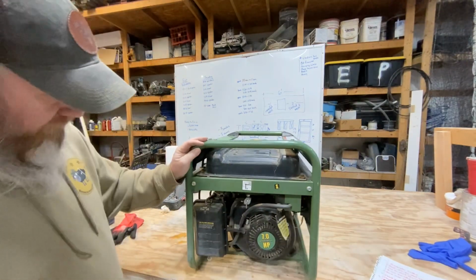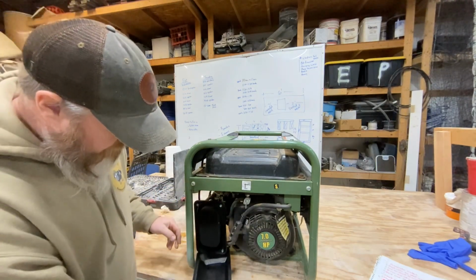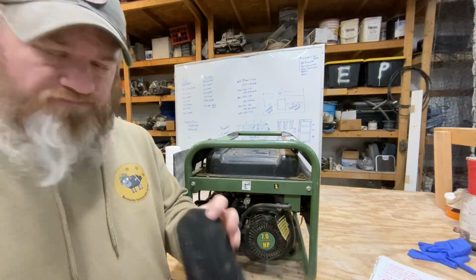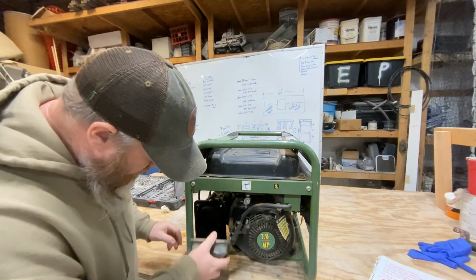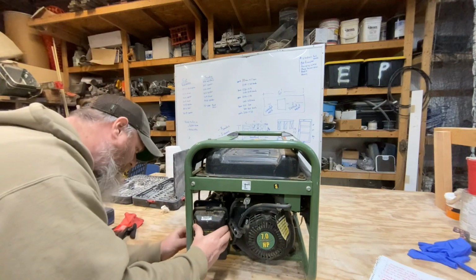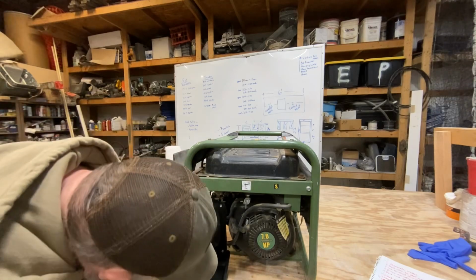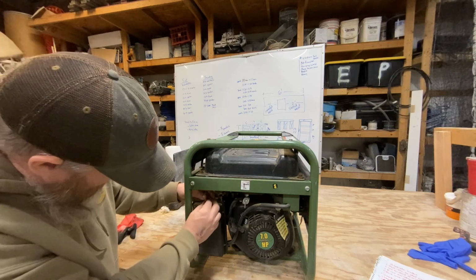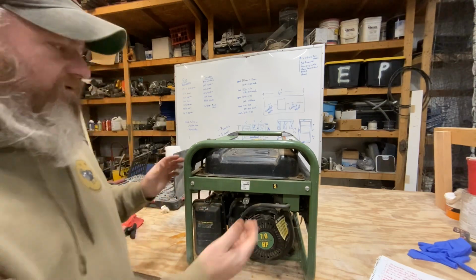that being said, we'll check something that we don't need a socket for, your air filter. Air filter's clean, no problems with it. Slide it back in. Sometimes these things are a pain in the butt, honestly. There. Lock it back down.